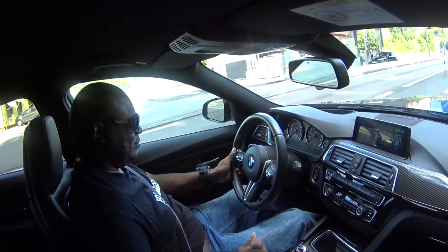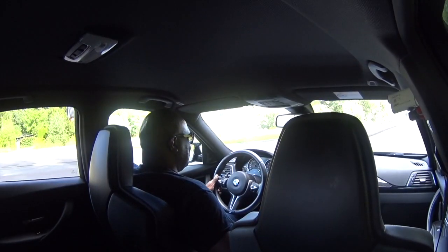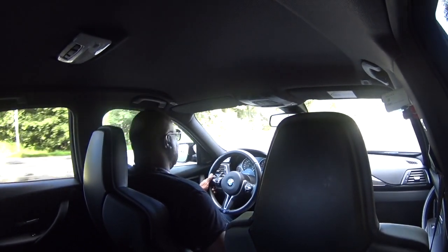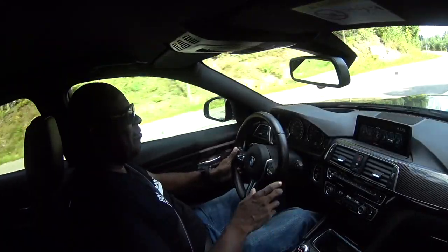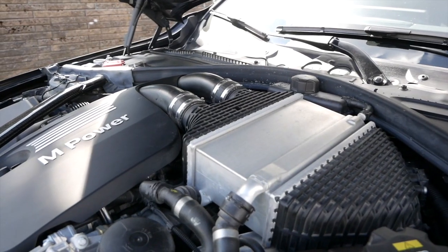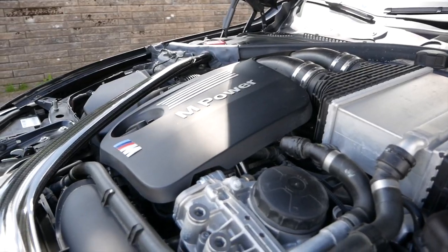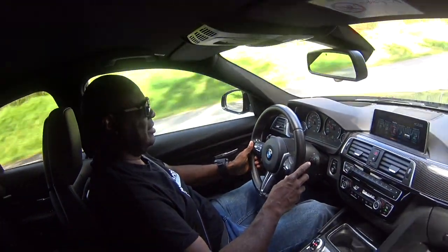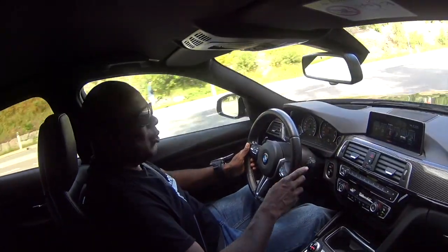So, some car facts. 2017 model BMW M3 Competition. Now, Competition, what does Competition give you? It gives you about 25 more brake horsepower than the normal M3s on the market. And as I'm driving now, head up display, so we can stay on the right side of the law at all times.